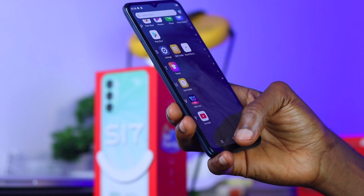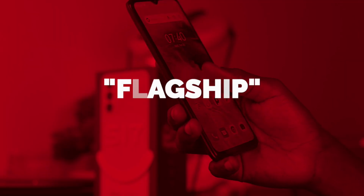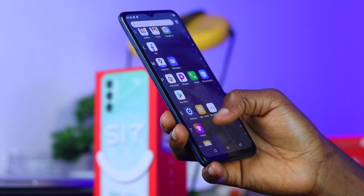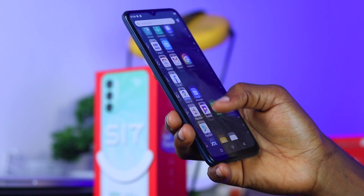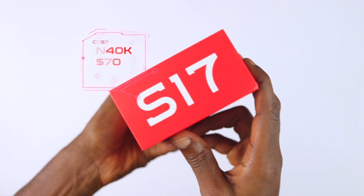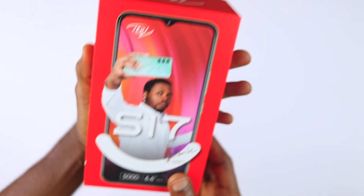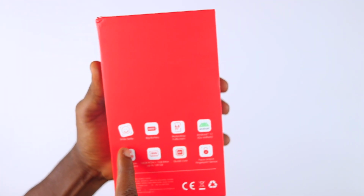Itel is really going all in. Itel S series is usually Itel's flagship, in quotes. Itel itself is an entry-level phone manufacturer, so in the real sense, they don't have a flagship. But the S series is the series that usually gets the most attention, and you'll see this in the phone packaging and marketing. This phone costs 40,000 Nigerian Naira or $70 US, and it has a 5000 mAh battery, 1 GB of RAM, 16 GB of internal storage, and a camera system that can capture you with just a smile.